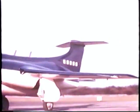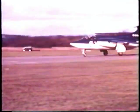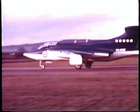The NA-39 did a number of fast taxi runs. That was normal before any first flight. But unfortunately, a tyre burst and it blew a hole in the wing skin. The team immediately set about mending it.